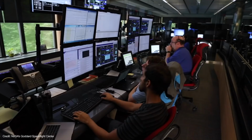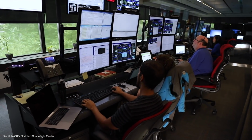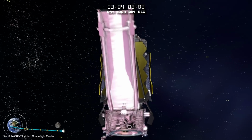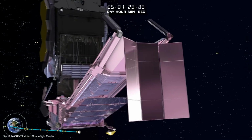Meanwhile, controllers at Webb's command center in Baltimore are doing a final launch readiness exercise. And this will be their 6th and final dress rehearsal, after which they'll have practiced every step of observatory deployment and commissioning. So yeah, there's still a lot of work left to do.